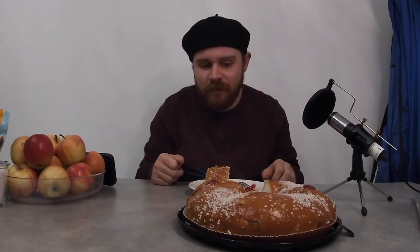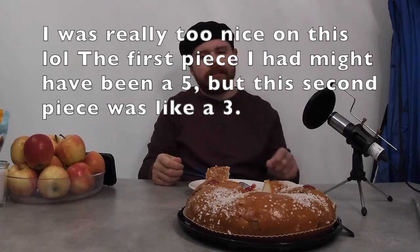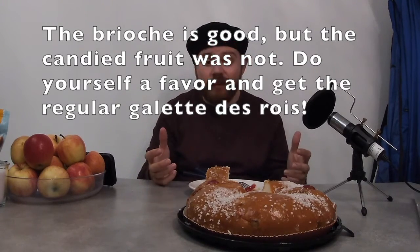But yeah, this is a really good cake. I was pleasantly surprised with it. I would give it probably a 6.5 or a 7 out of 10. I don't think that it's quite as good as the traditional Galette des Rois, but it's a nice sweet bread.